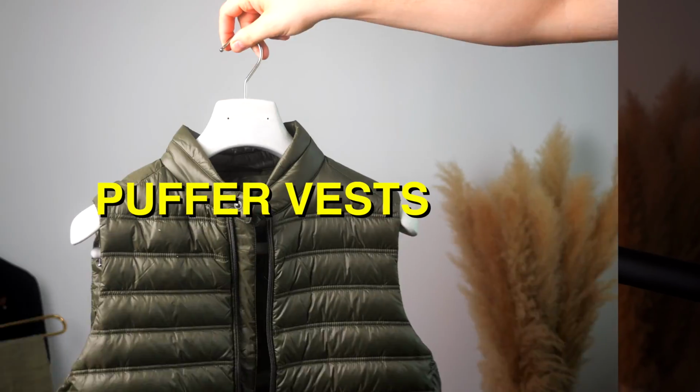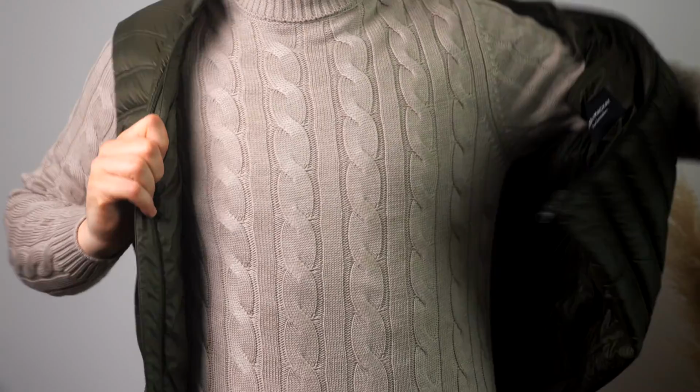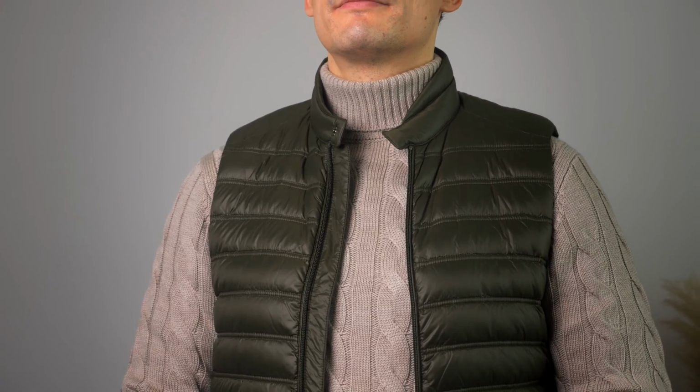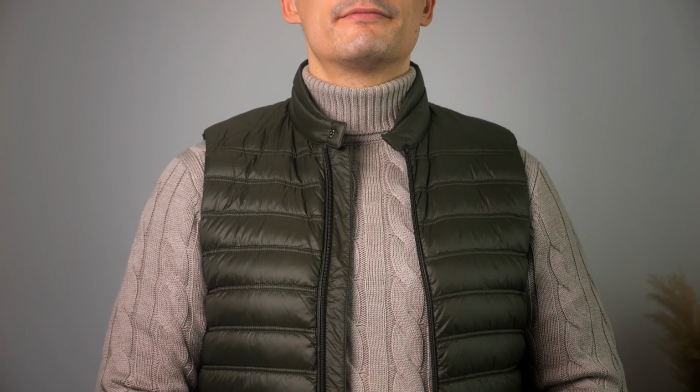Next up on the list we have puffer vests or puffer jackets. A nice down vest is great for days when it's not cold enough yet for a jacket, but you still want something to keep you warm. It looks great with a turtleneck sweater, and if you went for a cream turtleneck, then brown or green would work really well together.